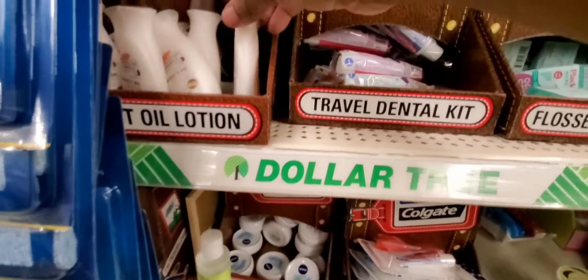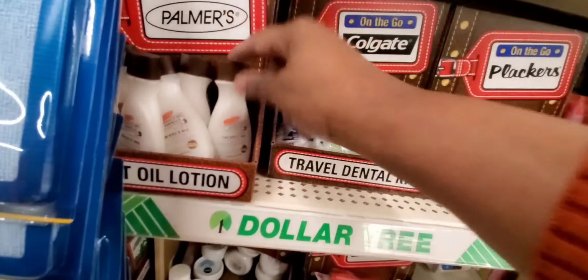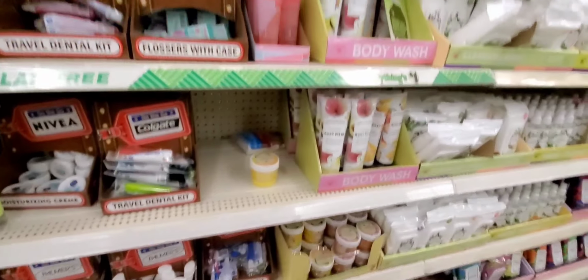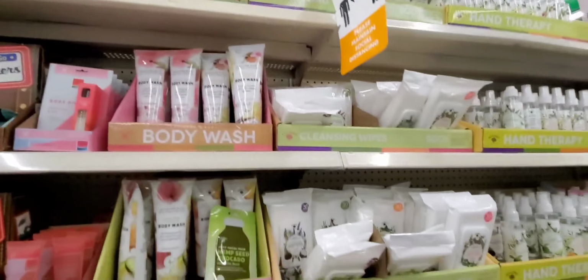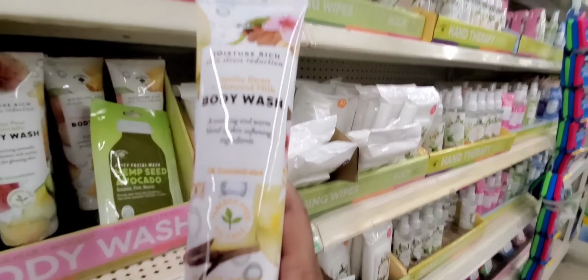I can't wait till we get some more Palmer's coupons. I had so many of these. I think about 50 of them. I kind of used all of them or gave them away. A new body wash. What's this called? Oh, okay.